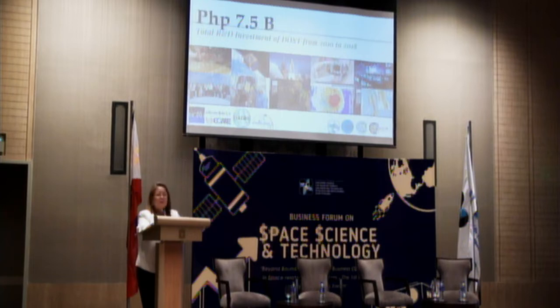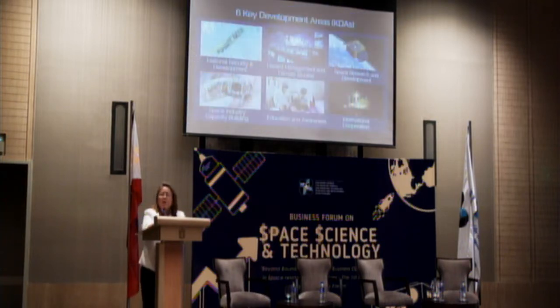Of course, we're still looking at that. The Philippine Space Agency is not very big, it's not ambitious, so that it will be science-based. Next slide. Then we mentioned the two development areas and the direction of the Philippine Space Development Program.